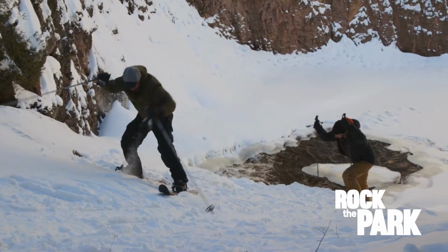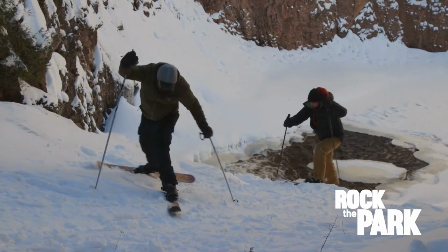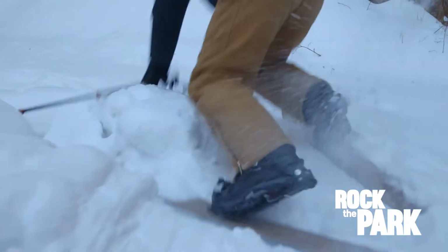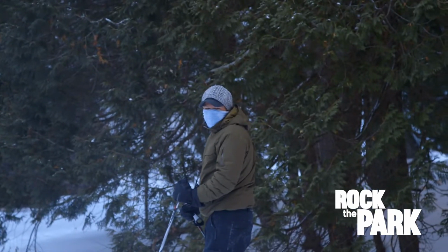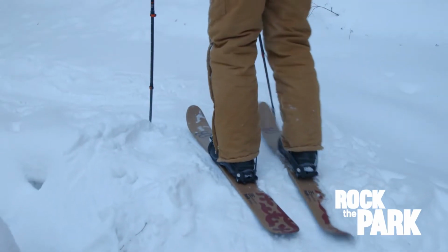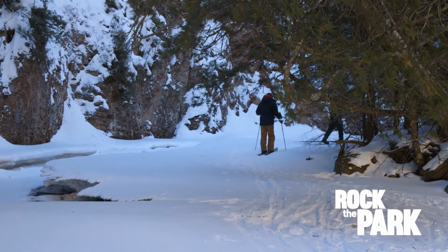Whoa! What? What do you mean, what? Clearly, we need more practice with these hawk skis. You all good? Yep. Excellent skier! I never said that.